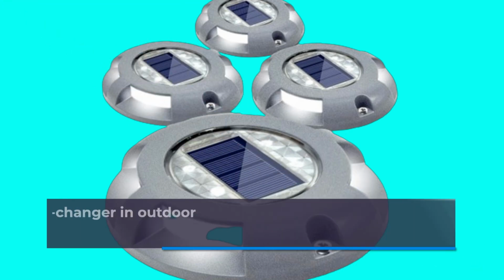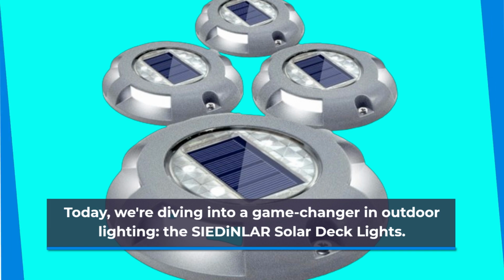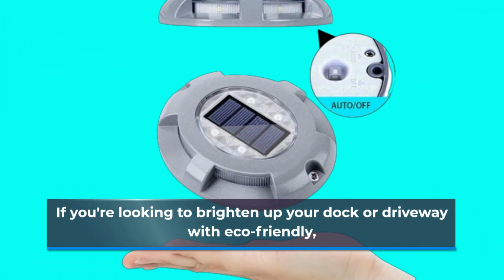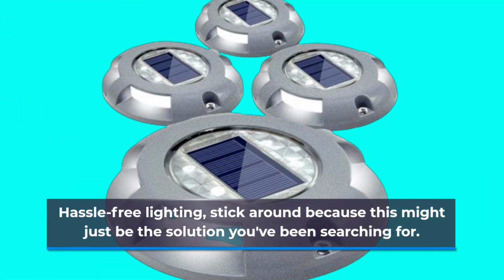Today, we're diving into a game-changer in outdoor lighting, the SIEDiNLAR solar deck lights. If you're looking to brighten up your dock or driveway with eco-friendly, hassle-free lighting, stick around because this might just be the solution you've been searching for.